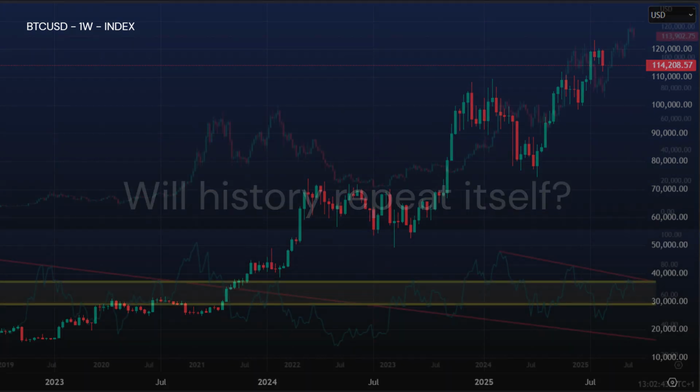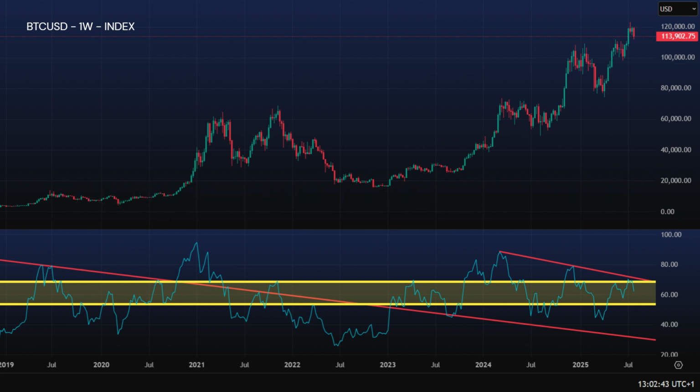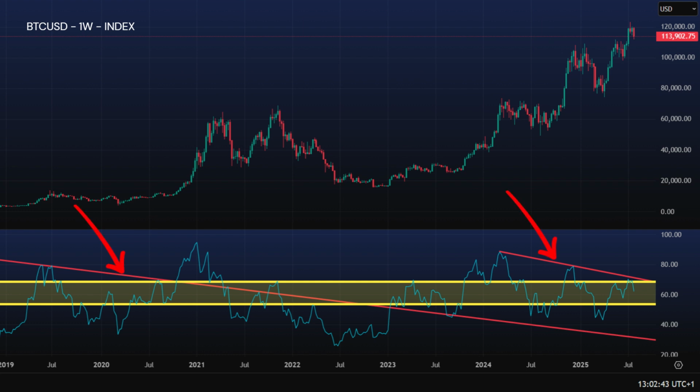Let's take a look. This is the Bitcoin one-week chart with the RSI. There are two key elements on this chart. The yellow box, representing a historical RSI zone of resistance and support, and two descending red trend lines, which acted as resistance for years. Now look closely.